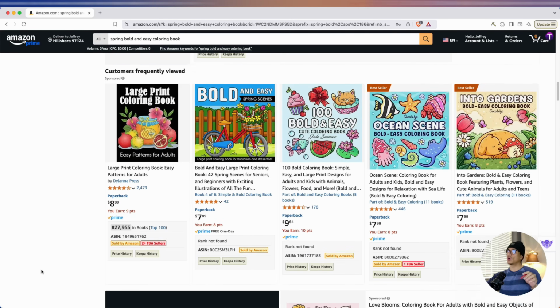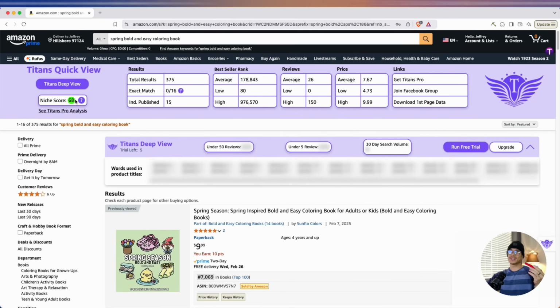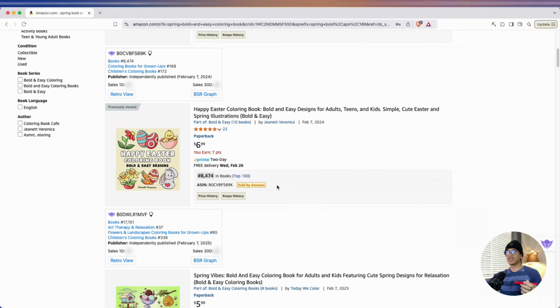And if we scroll all the way up with a niche score of 68, that's well above that 50 that I'm looking for. So all three of my steps have been satisfied, which is for sure telling me that there's potential for profits. So now it's time to actually look at the interior of these books.